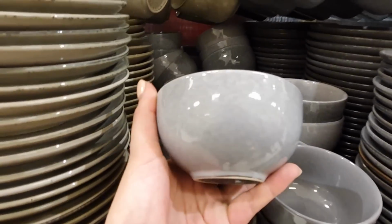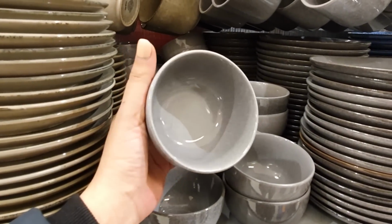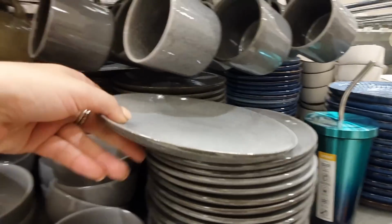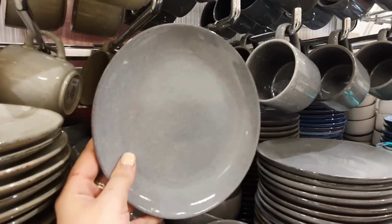I also quite liked this range of grey, almost charcoal coloured crockery. It has a bit of a mottled, stony look that looks quite luxe and is definitely a good option if you're going for something with a bit of a darker tone to it.